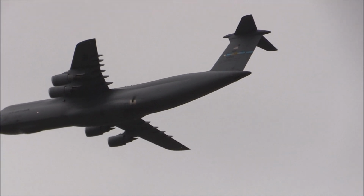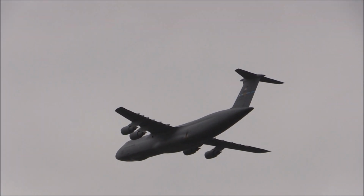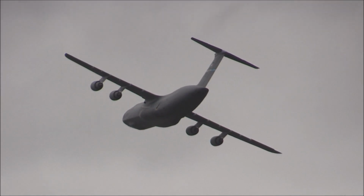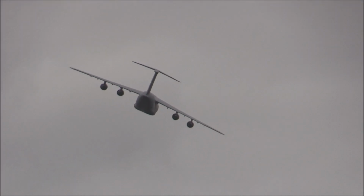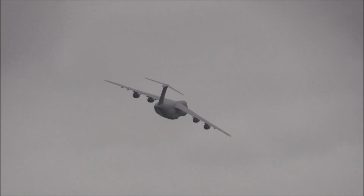The tail of the C-5 scrapes the sky at nearly 65 feet tall. If it were a building, it would be the 7th highest building in Dover. Due to center of gravity limitations, there is more unusable space in just the tail of the C-5 than the C-130 has in total usable space.